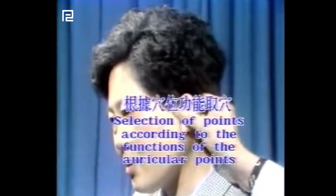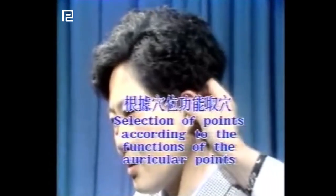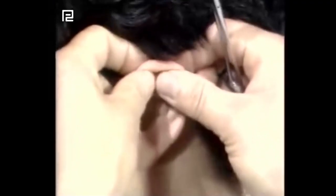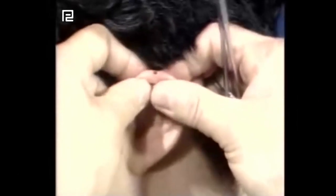Selection of points according to the functions of the auricular points. Based on the theory of traditional Chinese medicine, the ear apex has the properties of reducing temperature and blood pressure, anti-inflammation, sedation, anti-allergy, clearing the mind and sharpening the vision. Indications include pain, inflammation, and excess syndromes such as hypertension, headache, insomnia, poor memory, fever, ophthalmic, allergic, and dermatological diseases.